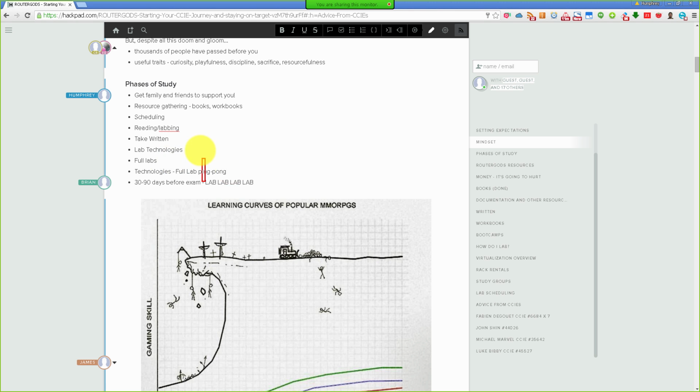So yeah, we talked about the full lab ping pong, technologies and full lab ping pong. And then the final act, or hopefully the final act, is 30 to 90 days before your exam. Things get really crazy because you have paid the $1,600. There's no way of taking it back. Well, you could pay the late fee or the fee to change it, but for all intents and purposes, plane tickets booked, hotels booked, you've paid the fee, no way of backing out, and you're scared shitless, and now the only option left is just to lab, right? You gotta lab.